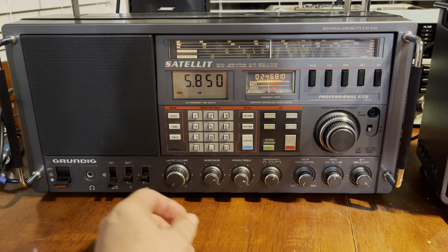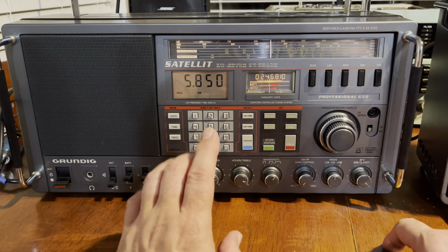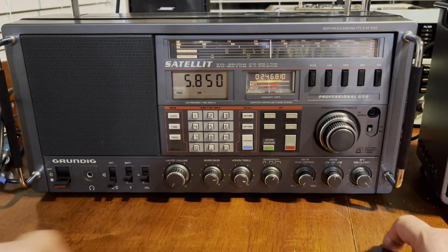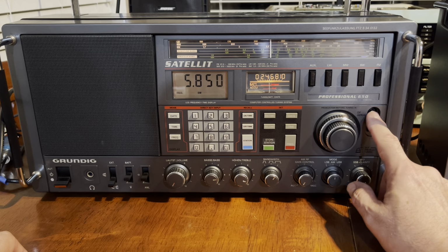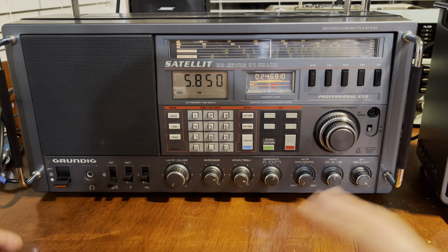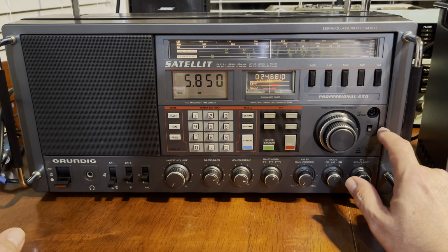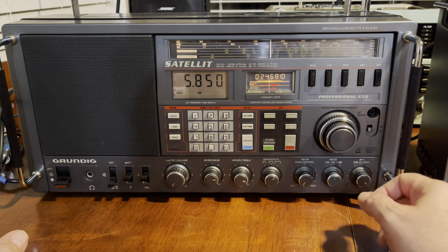Works great on, let's go down to long wave, see if it works. Now, long wave in this will default to the ferrite bar, okay? There is a selection over here where you can plug, again, you got to have that special connector, a special long wave directional antenna that Grundig sold. Obviously, I don't have one. And then you can flip this switch between ferrite bar and this connector. So I have to leave it on ferrite.